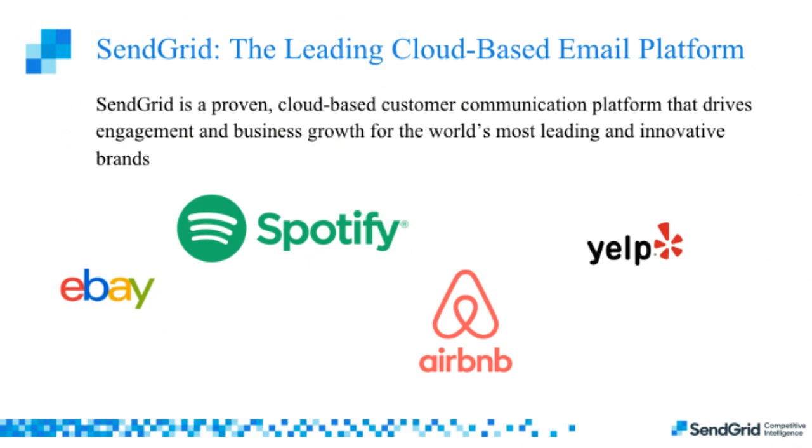Sure. SendGrid is a cloud-based email platform. What we do is handle serving millions of emails for our customers on a day-to-day basis. Customers of ours are pretty well-known brands, companies like eBay, Spotify, Yelp, where instead of them having to build business systems to basically handle all that email delivery, we kind of take care of that for them.